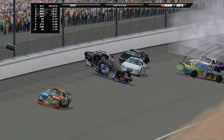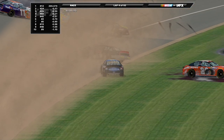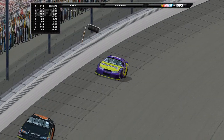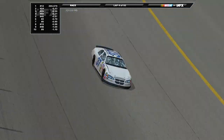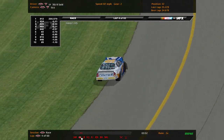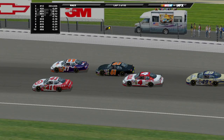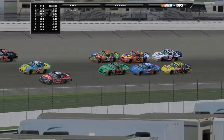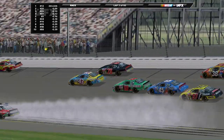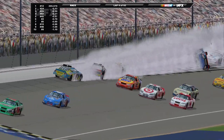Oh, huge crash on the front straightaway. Mark Martin on his roof. Another car upside down. Is that David Starr? Yes, it is. On his roof is David Starr. And more cars wrecking all over the place, as they were racing back to the caution flag. Another huge crash. Let's see what happened here. Oh, teammates. Oh my goodness, that is a violent wreck for Mark Martin.